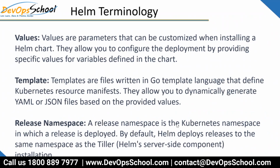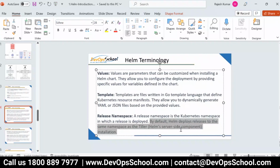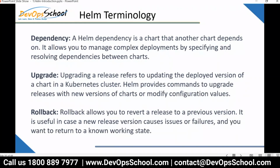Okay, so release namespace. A release namespace is the Kubernetes namespace in which a release is deployed. I told you, right? Every installation you have to name with the release, and it can be the default namespace, or you can create a new namespace altogether. By default, Helm deploys a release to the same namespace as Tiller. Now this concept, just ignore it, because Tiller is not used in Helm 3. Let me remove this because two is two. Okay, so we are learning three.